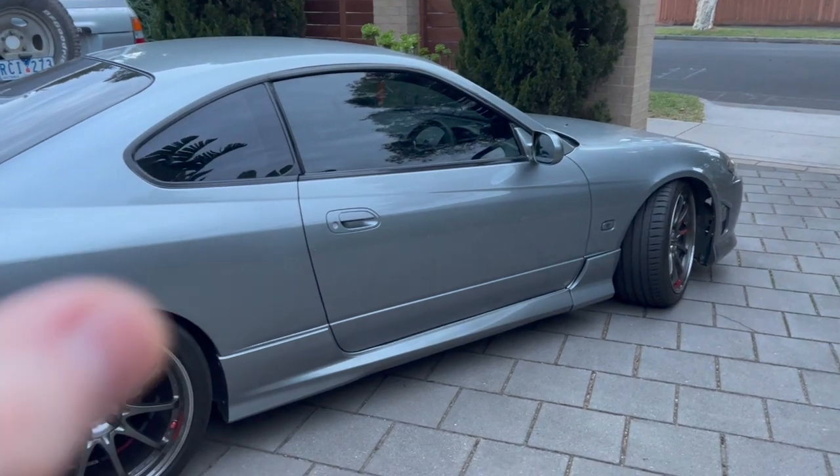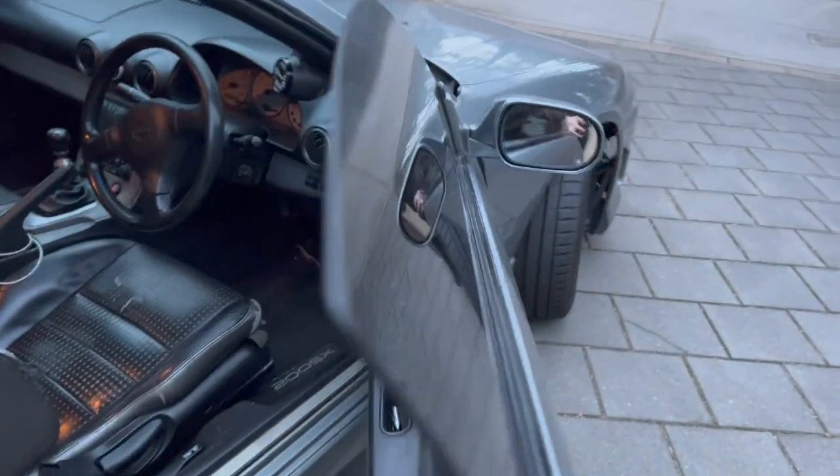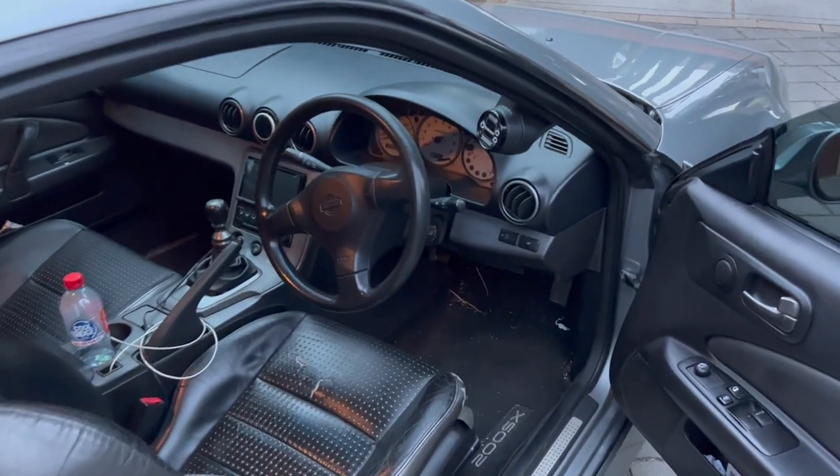But for some reason, people really value these things. Everything is in your hands. You are at the mercy of the car, basically. This was the first S chassis made in the 21st century. I know they started making them in Japan before the year 2000, however.